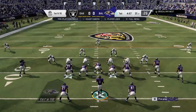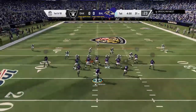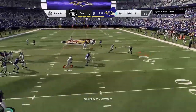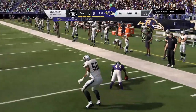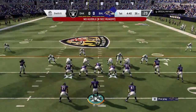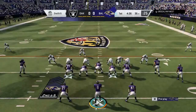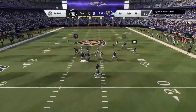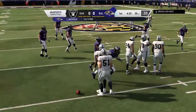Line of scrimmage, the 31 now on 1st and 10. Now Jackson. It's Hill, complete. And he gets this to the 35. Good for a gain of 5. 2nd and 5 after the 5-yard completion on 1st down. Now it's Jackson. And that is incomplete.